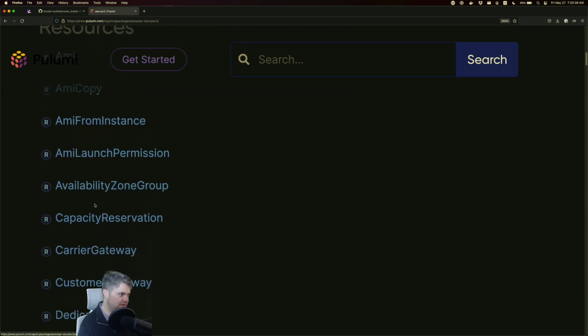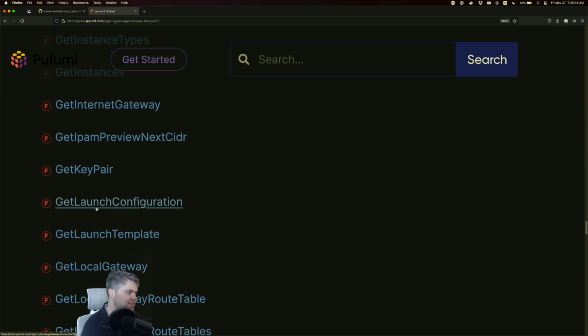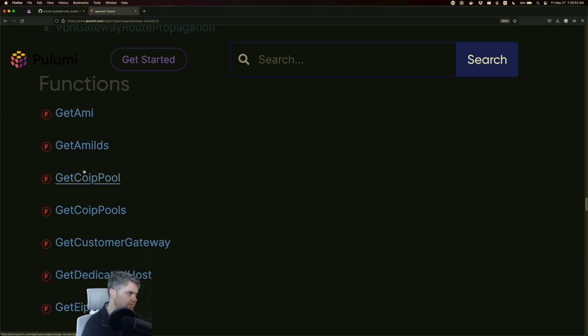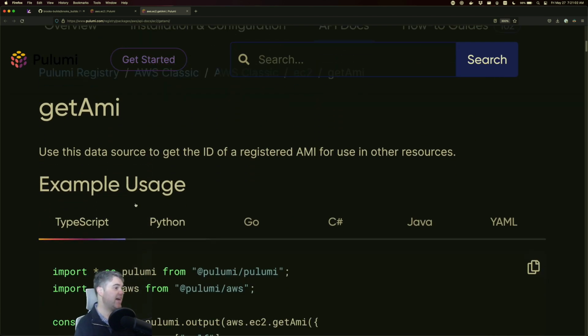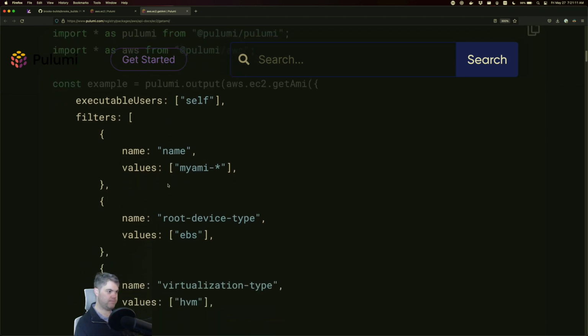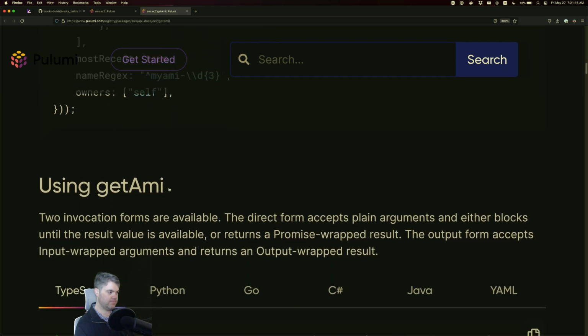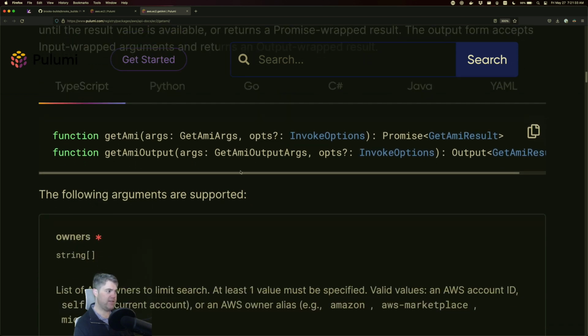So there's AMI copy. I think functions is down at the bottom. Here. Here it is. Get AMI. Use this data source to get the ID of a registered AMI for use in other resources. Two invocation forms are available. The direct form accepts plain arguments and either blocks until the result value is available or returns a promise wrapped result. The output form accepts input wrapped arguments and returns an output wrapped result. Either way, it doesn't really matter to me. It should be fine. So get AMI returns a promise, so we're going to have to await that.